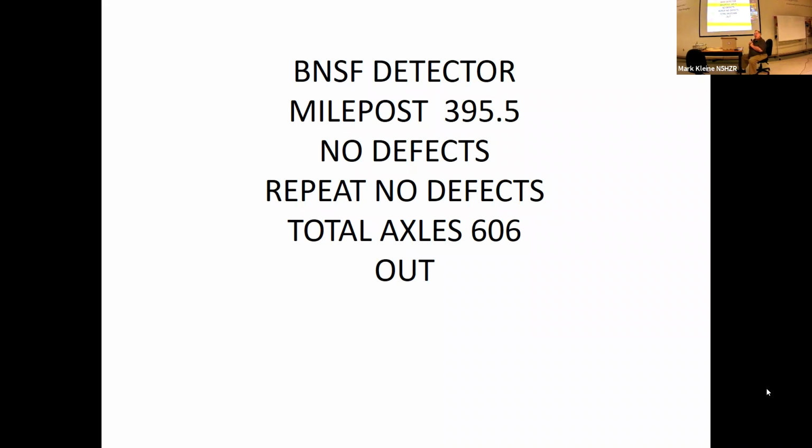BNSF detector, 395.5. No defects. Repeat, no defects. Total axle 606 out.